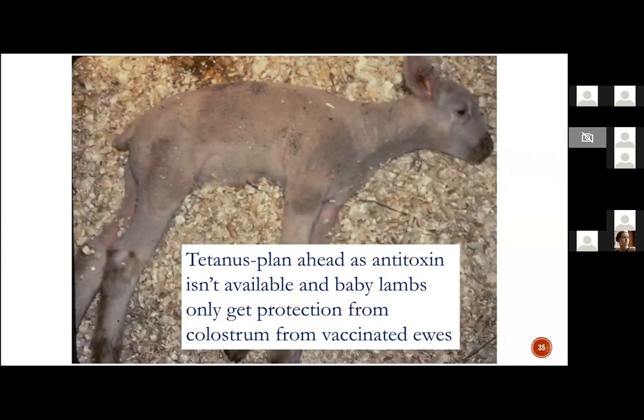Okay, so here's a little lamb that had tetanus. Antitoxin's not as readily available as it once was, and that's because the manufacturing regulations changed, and not every company wants to make it anymore.